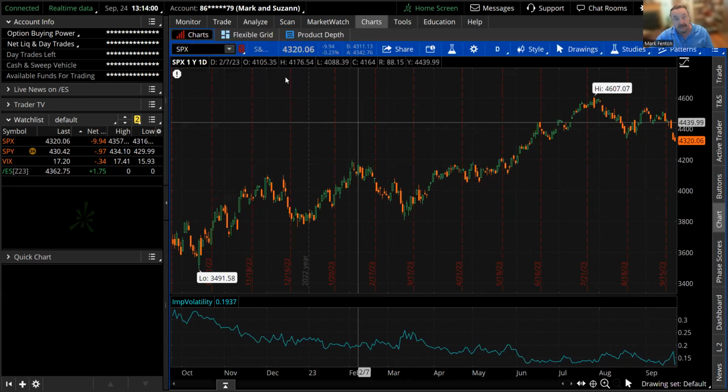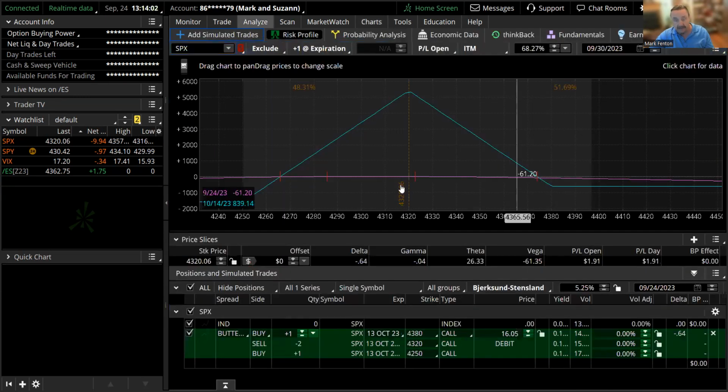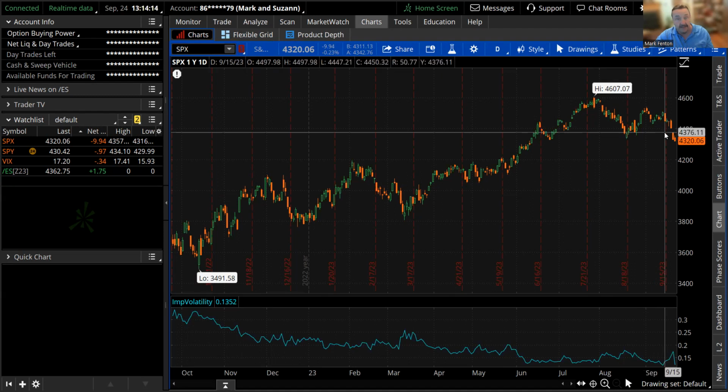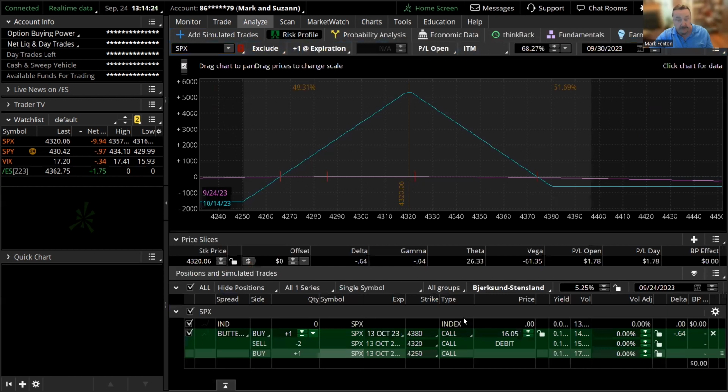So another method would be to wait until you see that rally up that you think is coming, if that's your opinion. And once you think that maybe it's bubbled up against resistance, you don't think it's going to go to 4,400, it's going to come back down, at whatever point you want to make that call yourself. Well, then, hold on here, I got to get my analyze screen back.